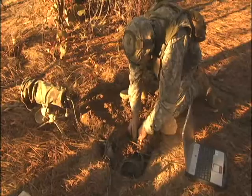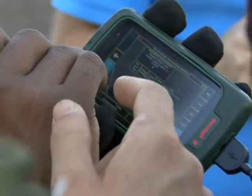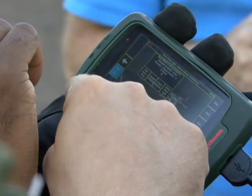45 technologies were evaluated during the three-week event, like unmanned ground and air robots, sensors, and communication networks, all to find the most effective situational awareness tools for our troops.